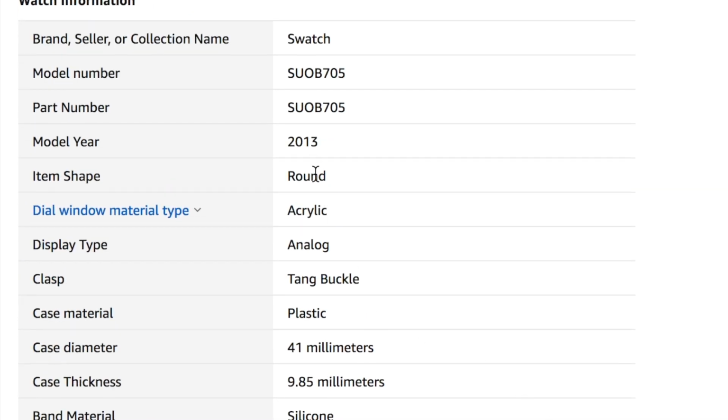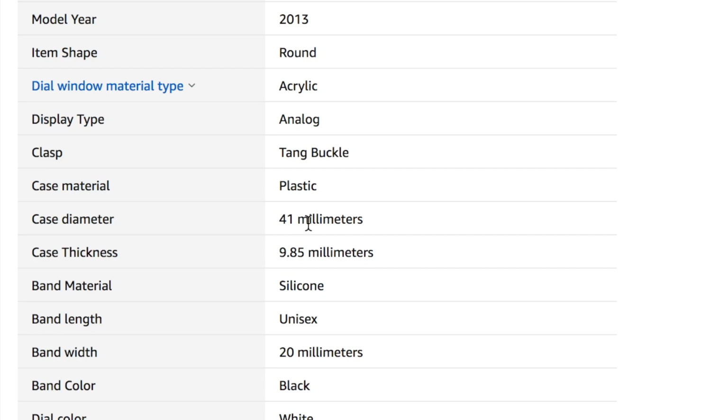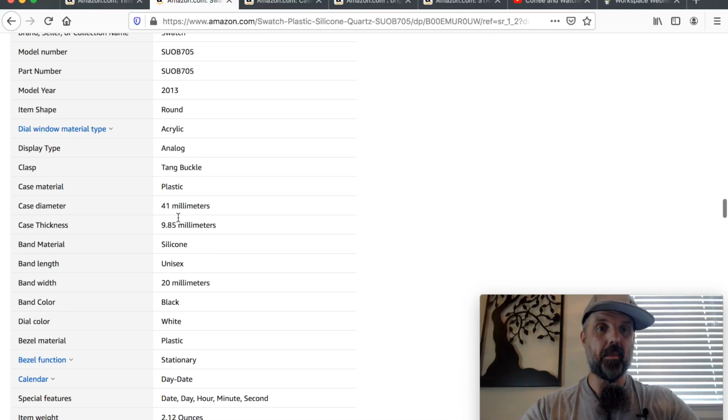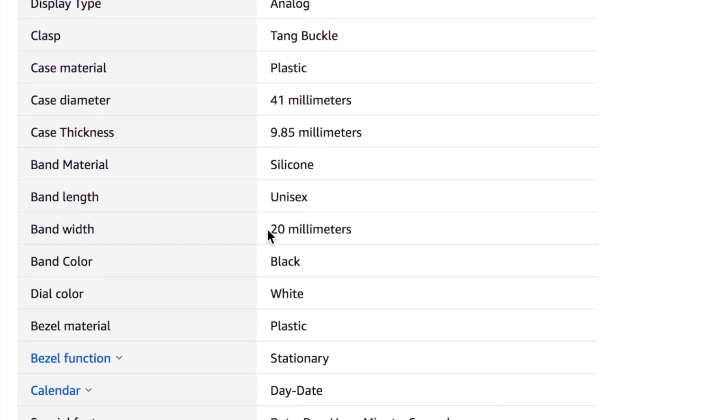Let's move down to the specs here. It was produced in 2013. It's a round case. It's got an acrylic crystal. Acrylic's kind of cool, actually. It is going to scratch, but acrylic plastic means you can buff out those scratches. Kind of cool. Who knew? Tang buckle, plastic, 41mm. Don't let plastic put you off. Look, Swatch watches are made out of plastic. The great thing is it's not going to scratch. I mean, it is going to scratch, but essentially it's going to be the same color underneath that it is on the surface. It's case thickness of just under 10mm, unisex, 20mm band width.